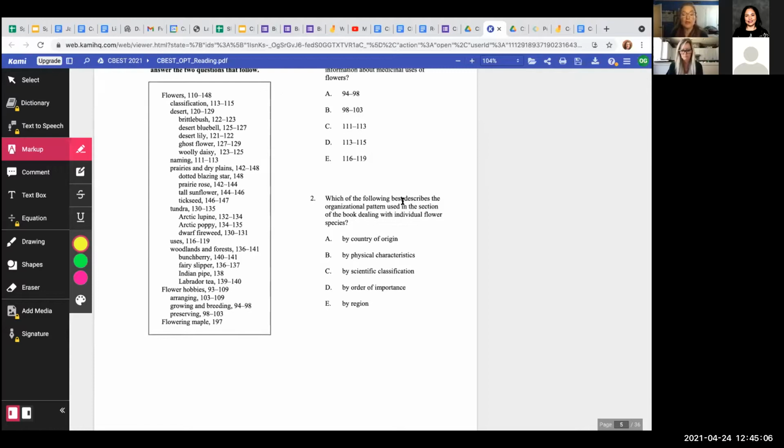Okay, looking down here, which of the following best describes the organizational pattern used in the section of the book dealing with individual flower species? Oh, I remember reading about that, right? There's desert, there's prairies and dry plains, tundra, woodland, forest. Okay, so by country of origin, no way. By physical characteristics, I don't see anything about physical characteristics here.